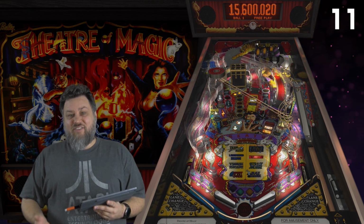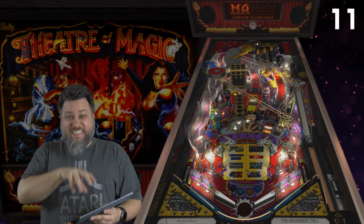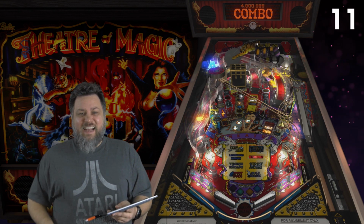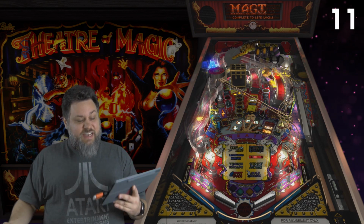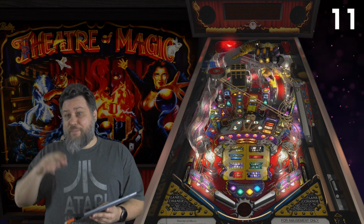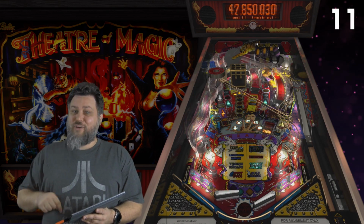Now, they're slightly less impressive when you're playing it digitally because it is digital. But again, this table does have some pretty cool things. I like knocking on the trunk 3 times, getting the ball in the trunk, and then performing the magical feat, or whatever they call it. I like the multi-ball in this. But again, I put this at number 11 just because I like the 10 other tables more than this one.